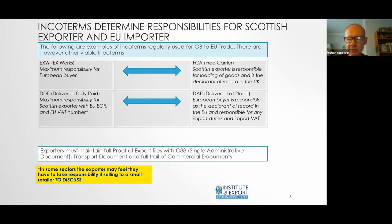Now, it could be, and we are hearing this more and more, that EU buyers are beginning to push back on this requirement because they're suddenly realising that they need to get an EORI number and a VAT number, and they are responsible for the declaration, which is not just about the cost of the declaration, it's about the liability of the declaration to HMRC in the UK. So if that's the case, they would move to FCA, free carrier. And then the responsibility for the declaration falls on the GB supplier. So suddenly the GB supplier may be thinking, well, I've not got to do anything. And suddenly they have 15, 16 days to make arrangements to make declarations.